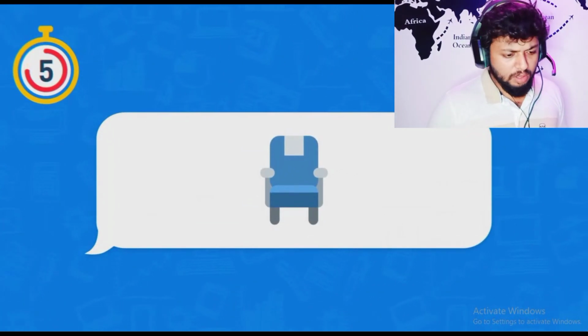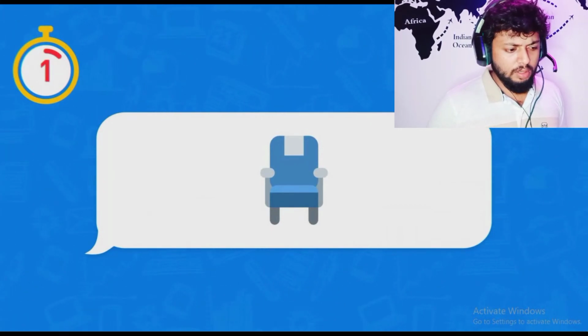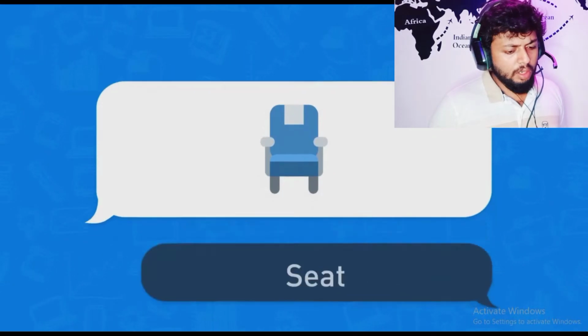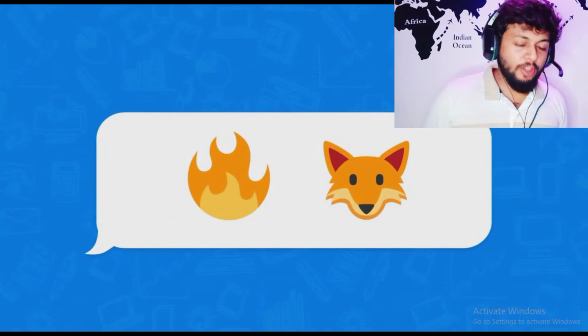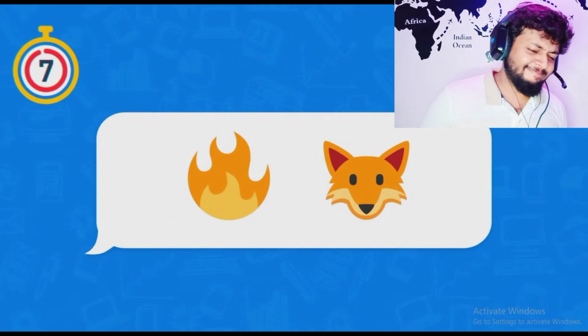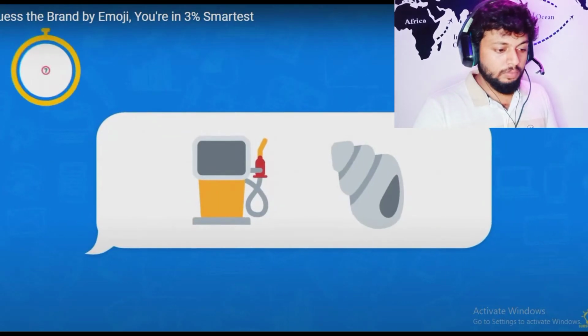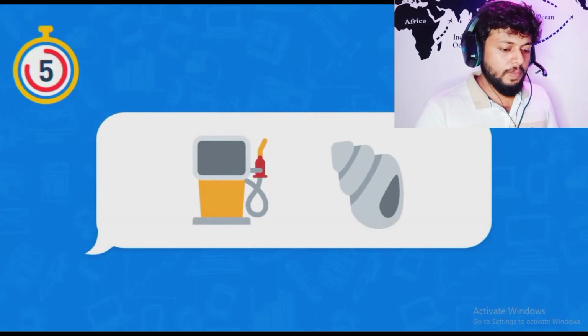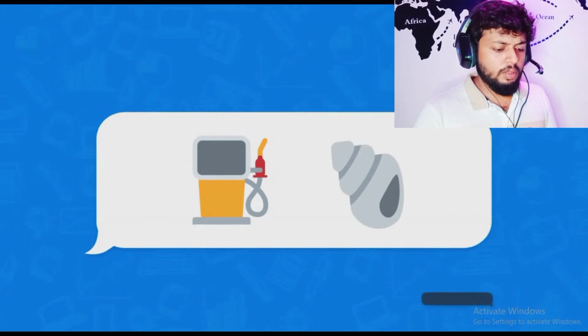Chair. That's Seat, a car manufacturer. This brand has to do with the internet. Firefox. Same. Can you guess this brand? That's Shell, an international energy brand.